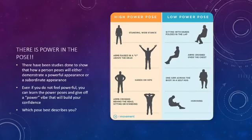If you want to compassionately and empathetically, I know, big words, listen to somebody and hear their view and their emotions, you don't want to have a high power pose when you're listening to them, because that's going to make them nervous, especially if they're more passive. It's going to scare them. It's going to intimidate them. So you want to be able to adapt to a low power pose that makes you seem more humble and more open to what they have to say. So, which pose best describes you, and which one do you prefer to use in which situation?